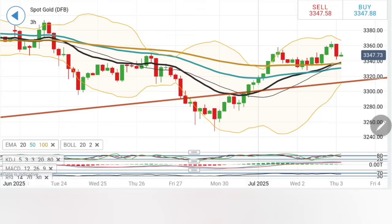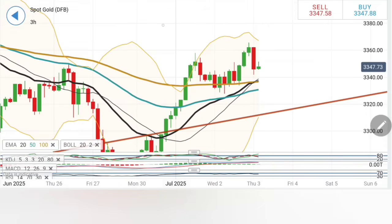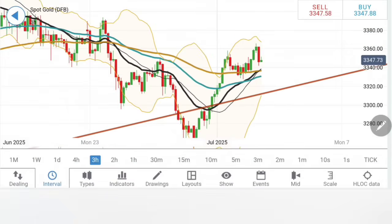Coming to the 3 hour charts, notice, see the rise, retracement, rise, and it is showing a pullback. Now the support zone it has created is at 3330. It is pretty important for gold to break this zone. Now see the moving average is crossing over here. It's a bullish sign. Also notice it has formed a good base here at around the 3336 and 3330 zone. So we have to wait for it to trade below this. That will only confirm a reversal.